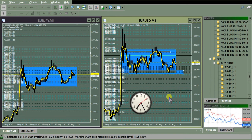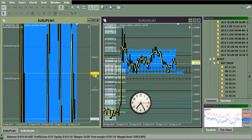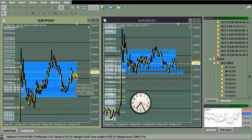Do you have a spotter? You need some hot chick to look over your shoulder and go, pull the trigger now, daddy. So that would be the trigger pull. And there's a stop on the 1 minute at the 5-yard line.